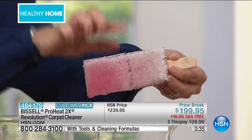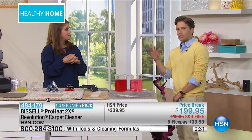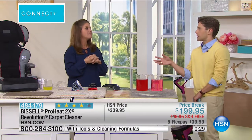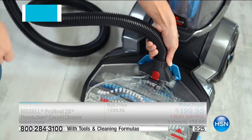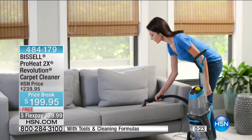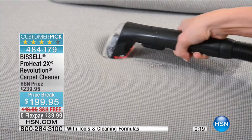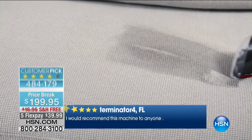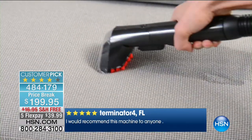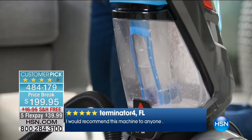So why not get the best machine and the best formula all in one? There is a huge collection of carpet cleaning products on hsn.com from Bissell. This is the best. You're investing in full scale, major, large floor surfaces as well as spot cleaning. You're taking care of the paw prints, the accidents, the spills, but you're also buying the only model there that is the 2X Pro Heat that allows you to get professional quality results.